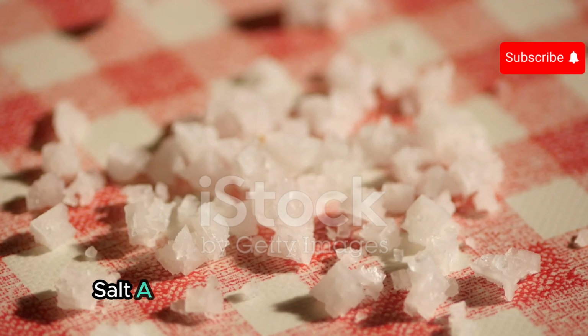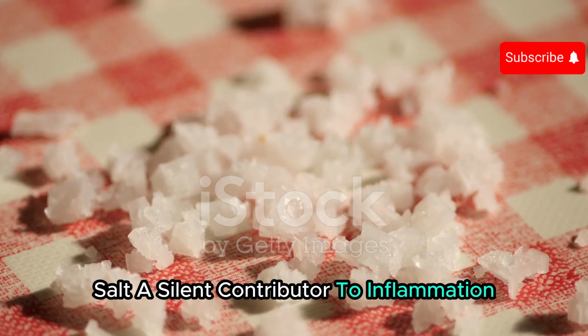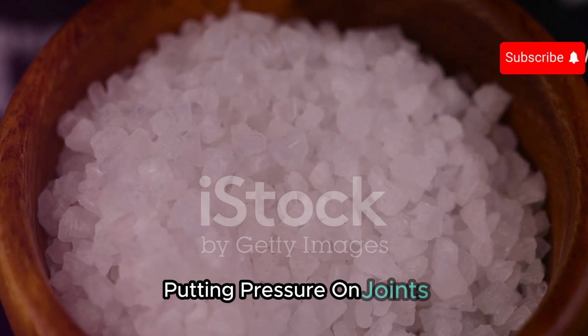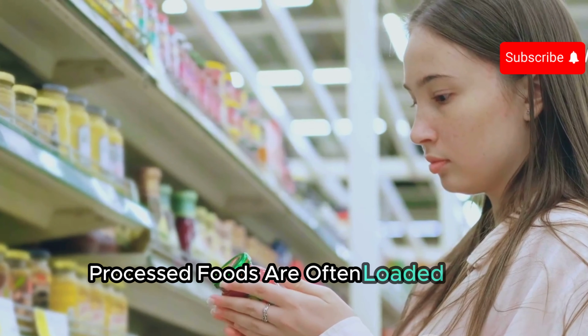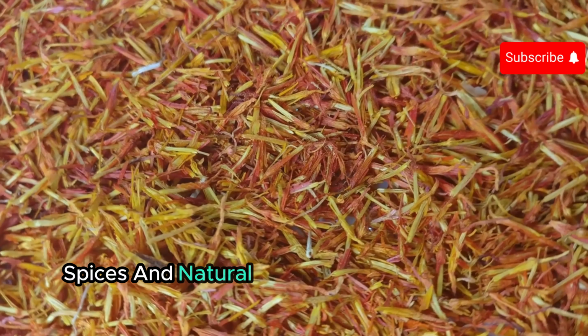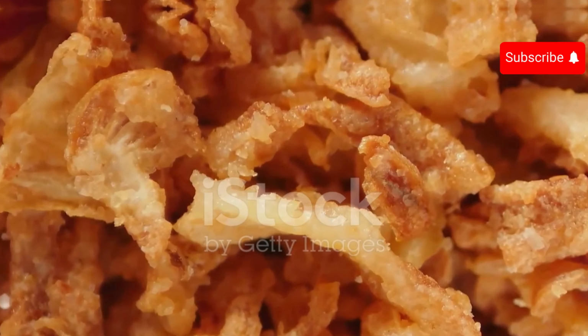Salt, a silent contributor to inflammation. Excess salt can lead to water retention, putting pressure on joints. Processed foods are often loaded with sodium. Read labels carefully. Use herbs, spices, and natural seasonings to flavor your food.